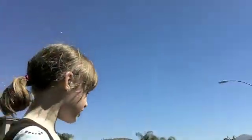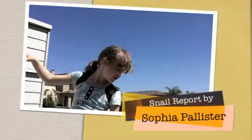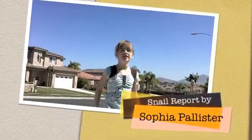Wow. All right. Any other snail news to tell us from your snail research? We made snail art, and we have a couple snails around here in the neighborhood. Great. This is Sophia reporting, over and out.